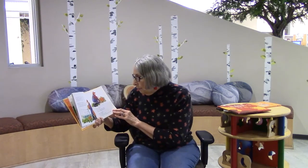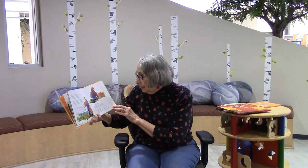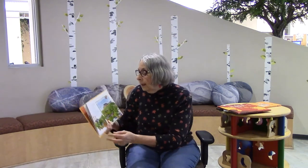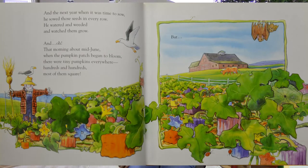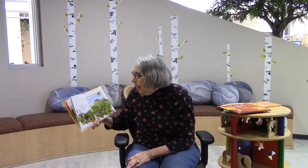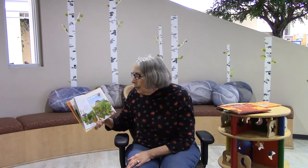Right then and there, the farmer knew, of all the seeds he'd ever sown, Spookly's were the most special that had ever grown. And the next year, when it was time to sow, he sowed those seeds in every row and watched them grow. And oh, that morning, about mid-June, when the pumpkin patch began to bloom, there were tiny pumpkins everywhere, hundreds and hundreds, most of them square.